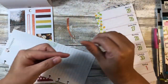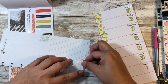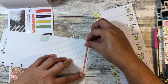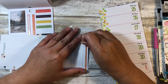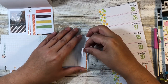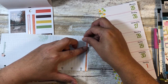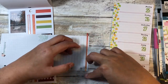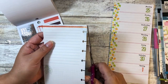I don't actually know how much I'll be in my planner, or if I'm going to be in my planner, it might be more in my social media and business section because of my Etsy shop. I don't know, I always pull it too tight so it wants to bow, but I'm glad that it's thick enough to cover the words. And so we've got a little bit element of that orange in there.